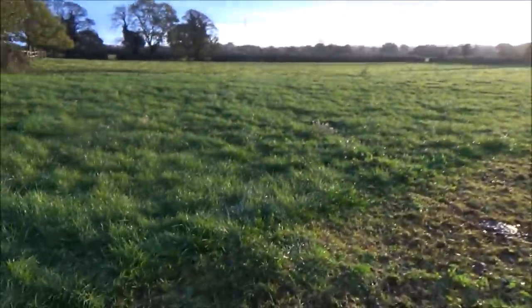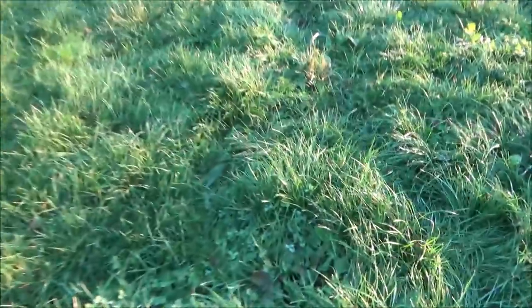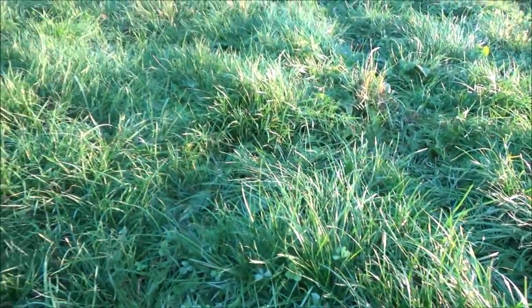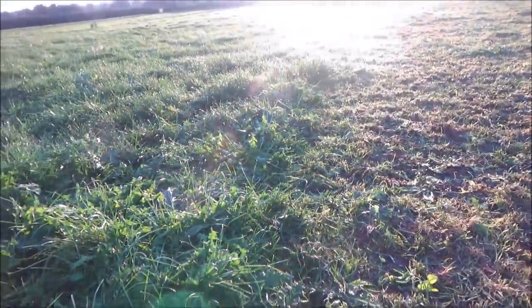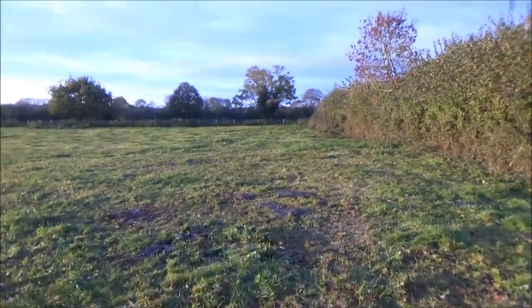But let's have a quick look at the grass. You can see here, for November, what I call a good bite on the ground. Quite a nice lot of grass there, as opposed to this where they've eaten it. Look, completely bare, no back grazing there, to a nice bit of grass. Anyway, let's go let the cows in here, they'll be coming in for breakfast.